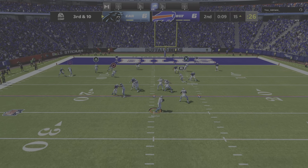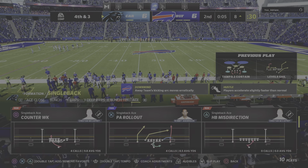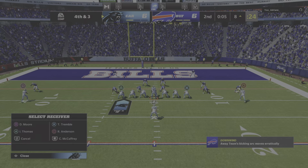To the air again, Newton. Flushed out right. And he takes it inside the 10 to the 8 before he's out of bounds. Pretty solid gain of 7 yards that time as he scrambled, but now they face a 4th down. Matt Rule, a risk taker in college, going for it.